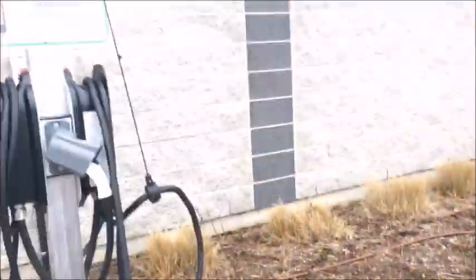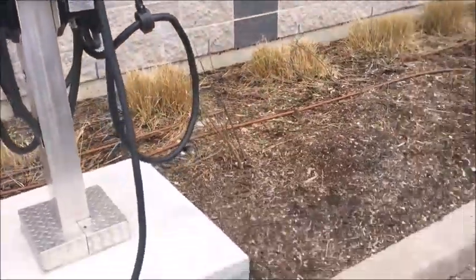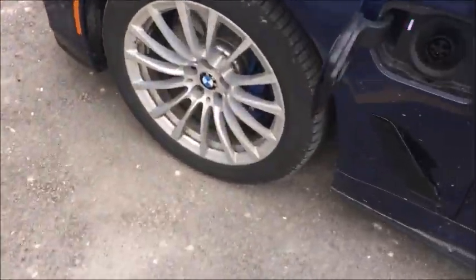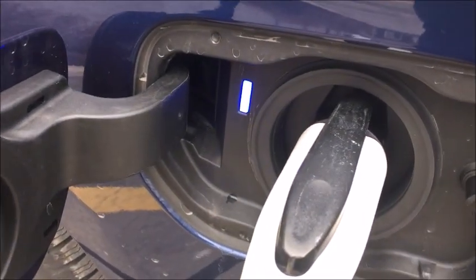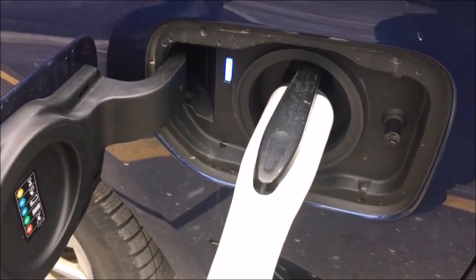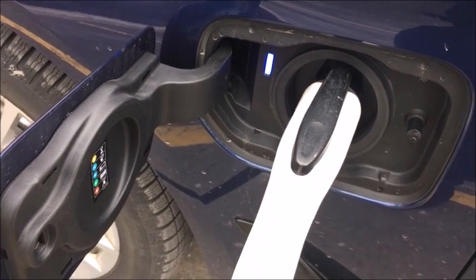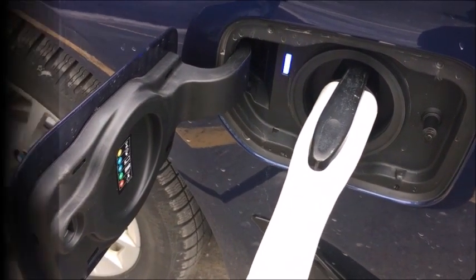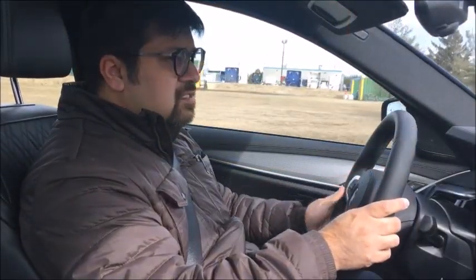To charge your 530e, you open this. That's where you plug it in. Go to a charge station, grab this, insert, and it's charging. And level 2 charging will take about 3 hours to fully charge it. If you use level 1, it'll take you about 7. So it's not the solution to everybody's problems, but it is a good alternative.